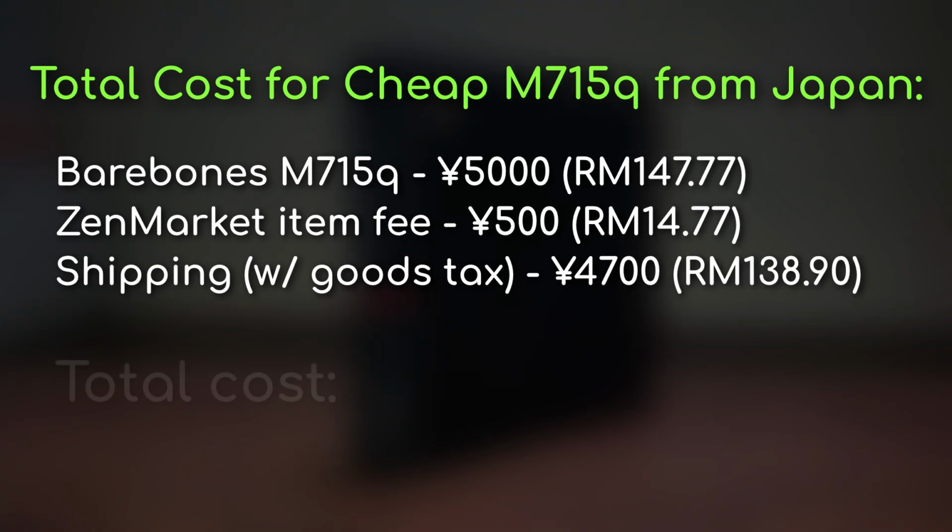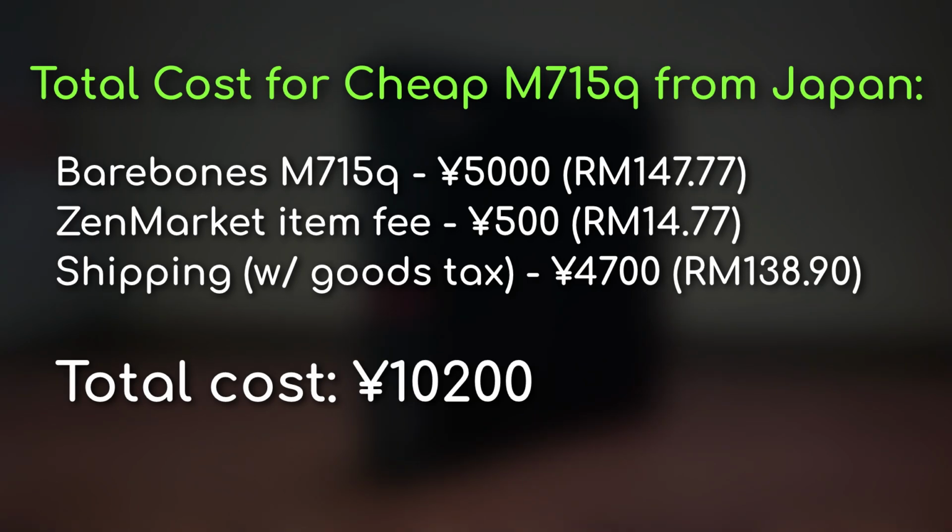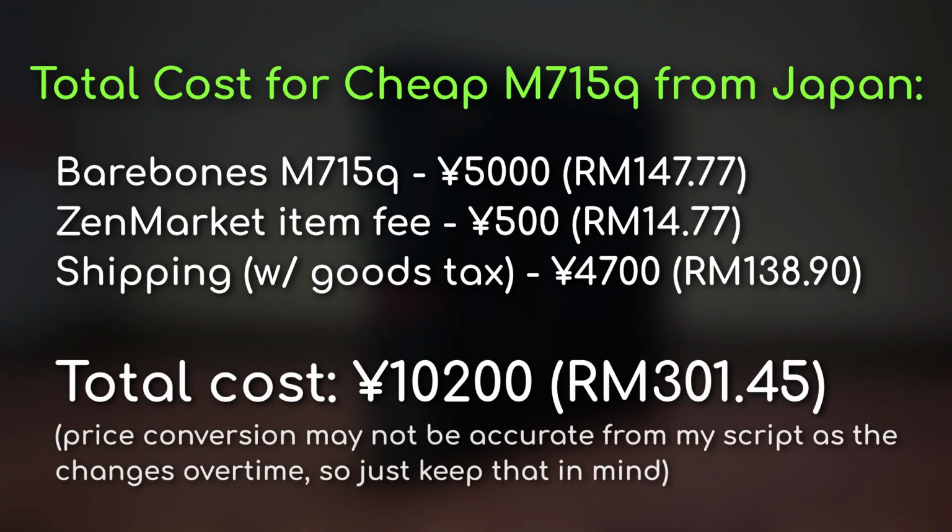13 cent. The total cost for this PC to be here in my doorstep is 10,200 yen, and if converted, it's 299 ringgit 78 cents, which is under 300 ringgit. Send help. Please help me.